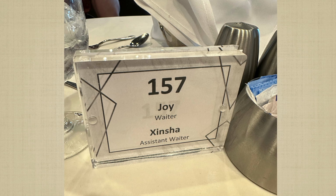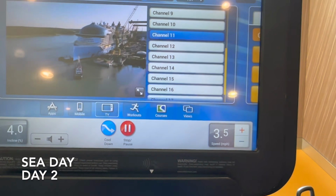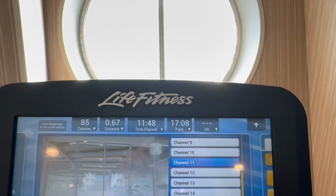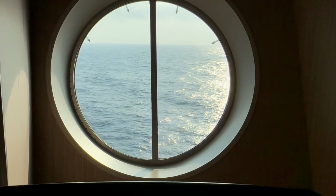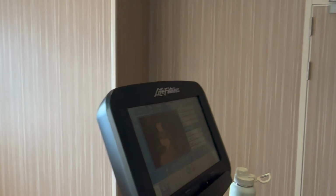So our table for 6 in the MDR was always number 157 with Joy as our waiter and Lisa as our assistant waiter. To start day 2, we woke up about 6 o'clock and headed to the gym to walk on the treadmill for about a half an hour. But just look at that view. I could definitely get used to this.